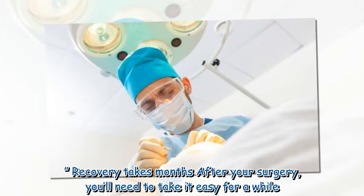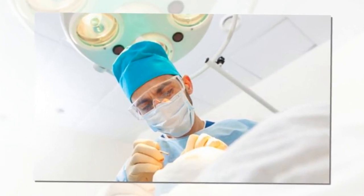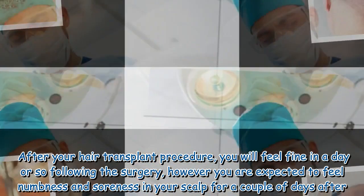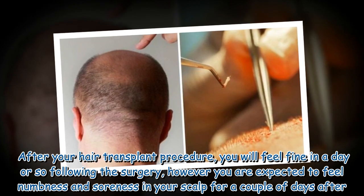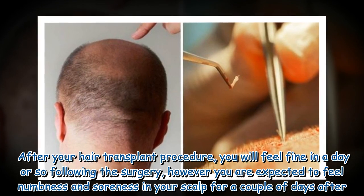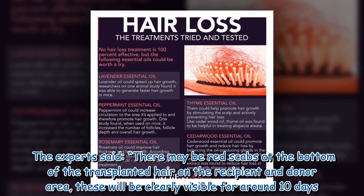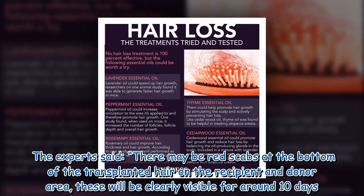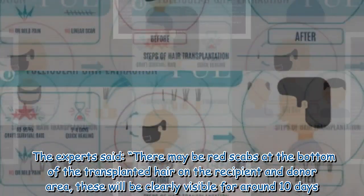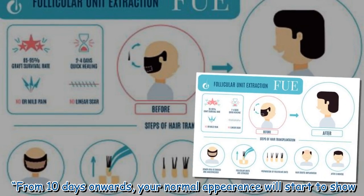Recovery takes months after your surgery. You'll need to take it easy for a while. After your hair transplant procedure, you will feel fine in a day or so following the surgery, however you are expected to feel numbness and soreness in your scalp for a couple of days after. The experts said there may be red scabs at the bottom of the transplanted hair on the recipient and donor area. These will be clearly visible for around 10 days. From 10 days onwards, your normal appearance will start to show.